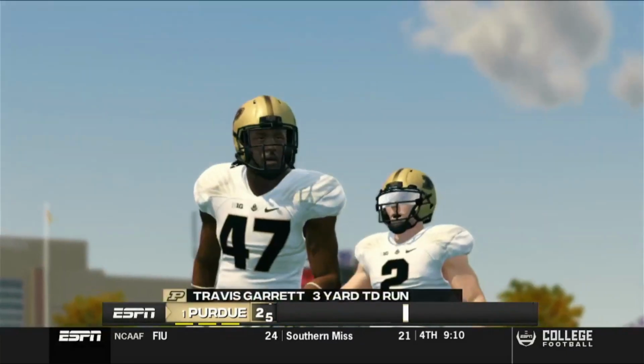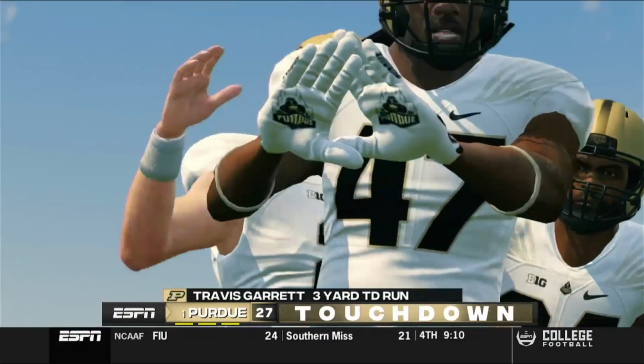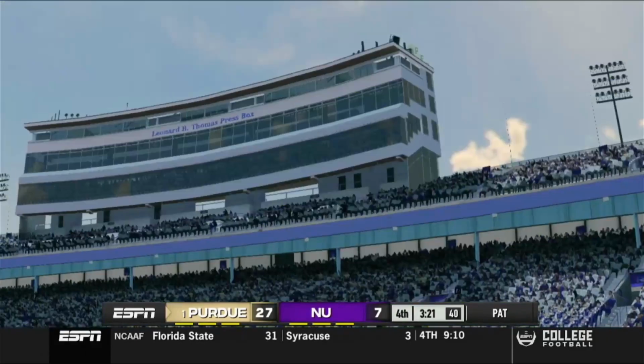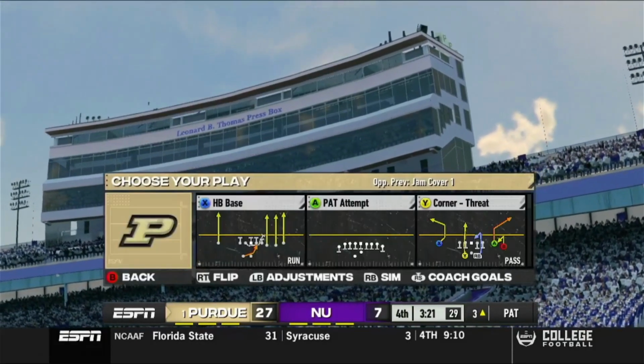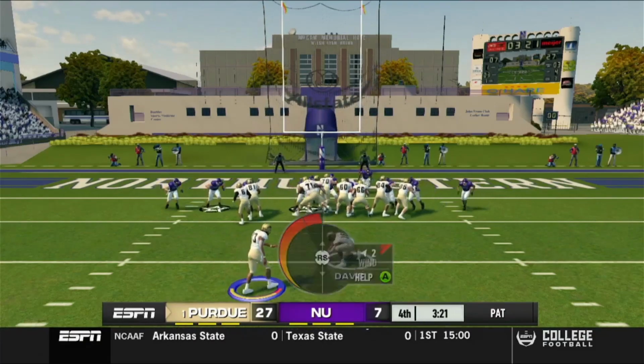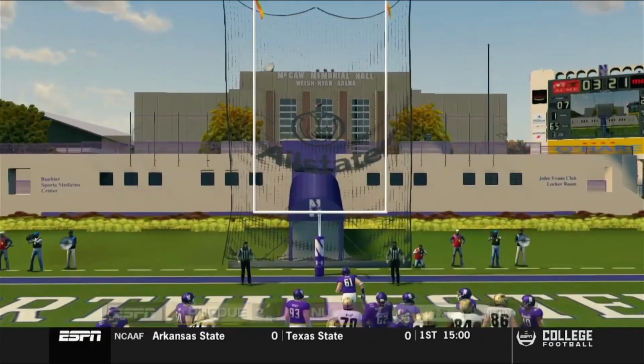It's away from him. Touchdown. And that's his second touchdown of the day. When Heisman voters are trying to decide who will get their support, they're going to be thinking about performances like this one he's having here today. And he hits the PAT.